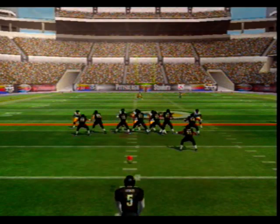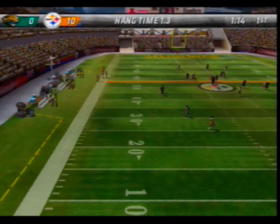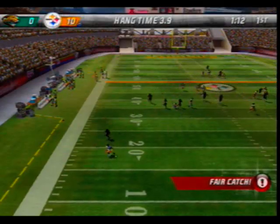Stokes is ready to punt this one away. Shepard will go back to accept this punt, and he chooses not to return this one.